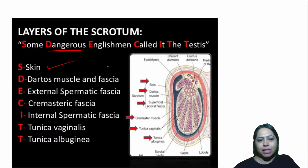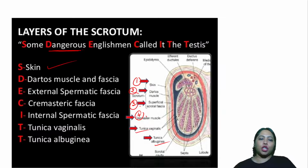And first one, skin. You can see this one. There is dartos muscle, second one. And the third one is external spermatic fascia, and that is this one. And there is cremasteric fascia, this is the fourth one. And there is internal spermatic fascia that is not shown here. And there is tunica vaginalis and albuginea. So these are the various layers you can see as the layers of the scrotum.